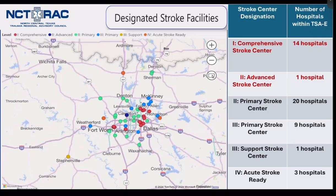And so I'll come back to this slide, but let me just show you our region, okay? This is Medical City Weatherford, right? Primary stroke center. And in our area, right, there's like 20, well, let me think about it. There's 29 primary stroke centers. There's only 14 comprehensive stroke centers within TSA-E.